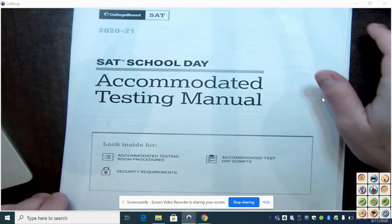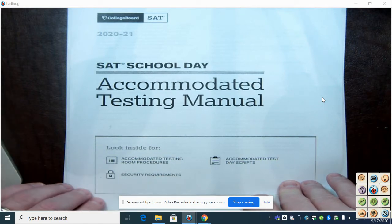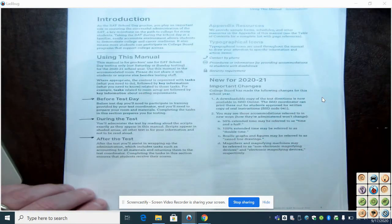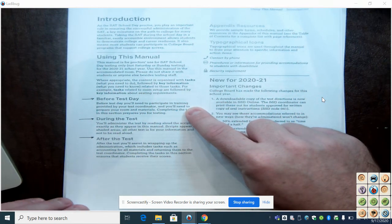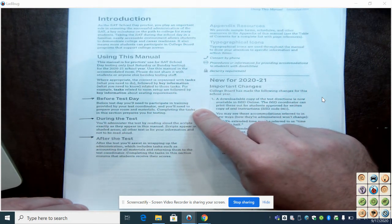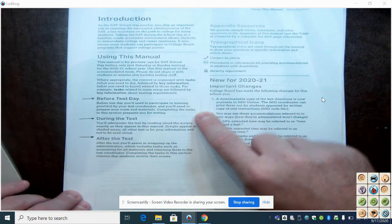All right, and welcome to accommodated testing training for the SAT school day for September 23rd. Before the test day, you'll need to participate in training provided by your test coordinator and prepare your room and materials. Completing the tasks in this section prepares you for testing.